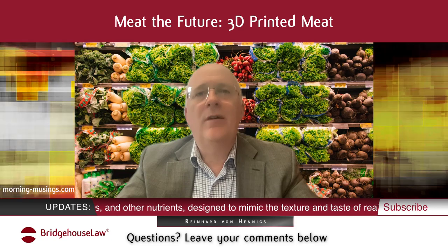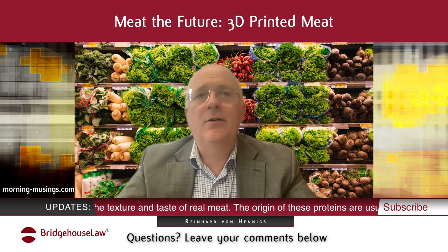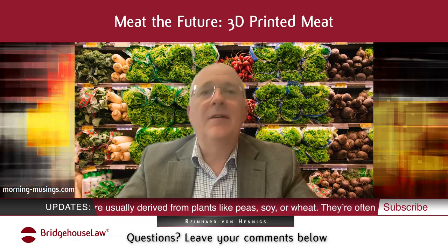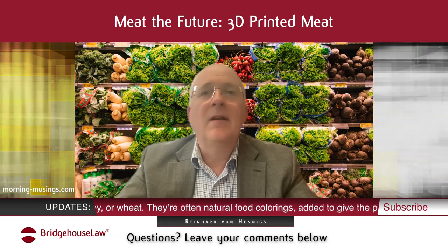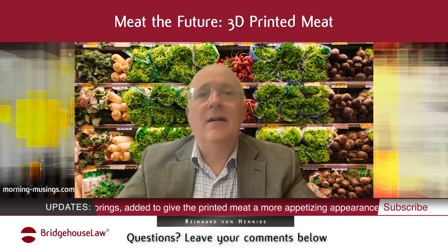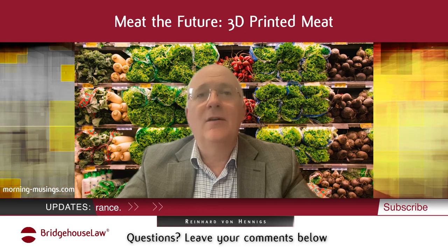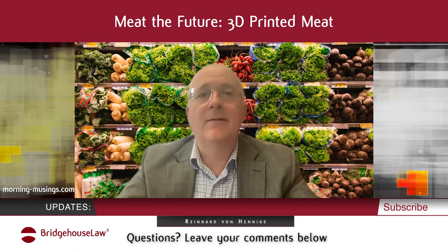The ink in a traditional 3D printed meat is a mixture of plant-based proteins, fats, and other nutrients. They're designed to mimic the texture and the taste of real meat. The origins of those proteins can vary, but they're usually, and I say usually, with a little caveat, we'll talk later about vegan meat again, derived from plants like peas, soy, or wheat. And the colors are very often natural food coloring, so it gives it a more appetizing appearance. From a painter's palette, straight to your dinner plate.